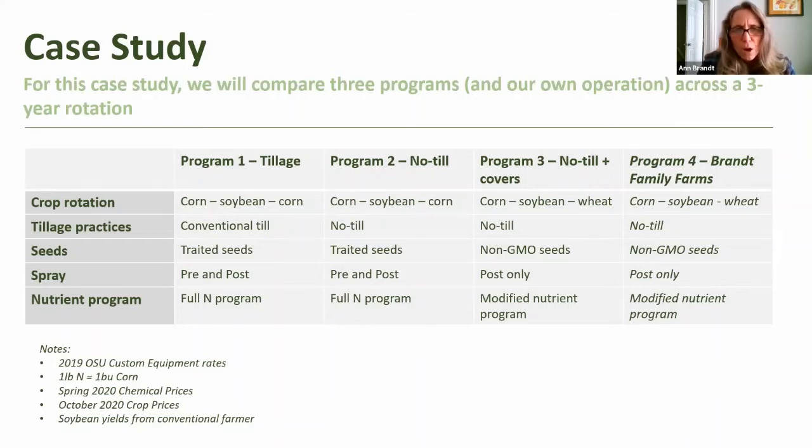So for programs 1 and 2, the tillage and the no-till, we assumed a corn, soybean, corn. So remember, we're trying to look at the lower end of the regenerative process here. So you've got limited rotation, you've got tillage, you've got treated seeds, you've got a full spray program and a full nutrient program.